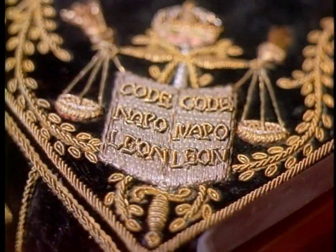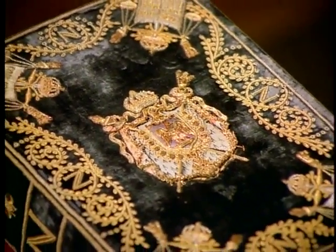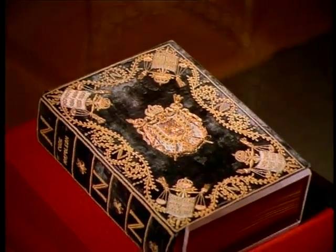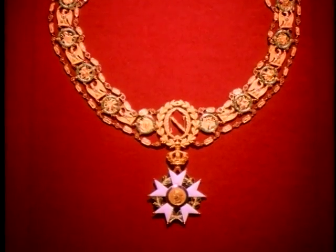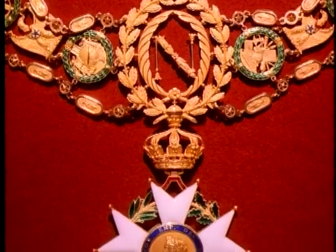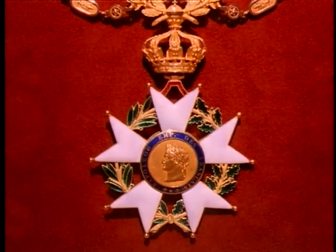Known as the Napoleonic Code after 1807, it has served as a model for many other countries and, with changes, is still in use in France today, as it is in the United States, in the state of Louisiana. Another creation of Napoleon as first consul, still in use today, and a truly glorious one at that, is the Legion of Honor, France's most prestigious national order, created in 1802 to recognize military bravery and civilian merit.